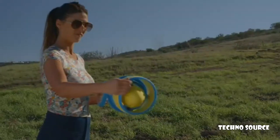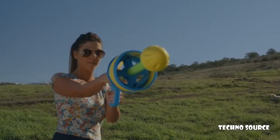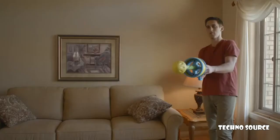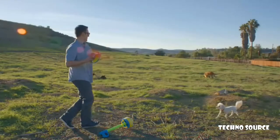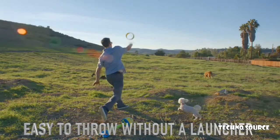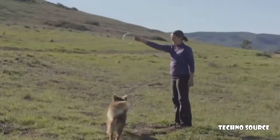And it's easy to use. You just load the ring, pull it back, and release. And to use it inside, just pull it back part of the way. And if you're feeling old-fashioned, just throw it without the launcher. You go, Tiger. It also doubles as a great training aid.